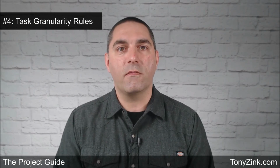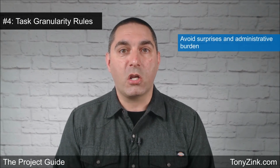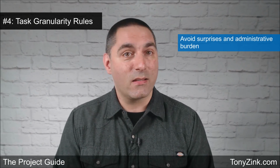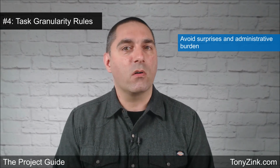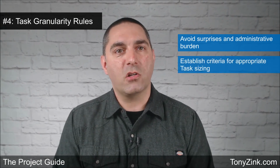The fourth and final principle that I'm going to share with you today is to create task granularity rules. Task names can be too short and too long, and so can task durations. If a task is not broken down or decomposed far enough, then it'll be more difficult for you to measure the progress that team members are making on that task. If a task is represented as a month long in your project schedule, do you want to find out at the end of that month that the team will not be finishing the task on time? The longer the tasks are in your project schedule, the more difficult it will be to accurately measure the team's progress.